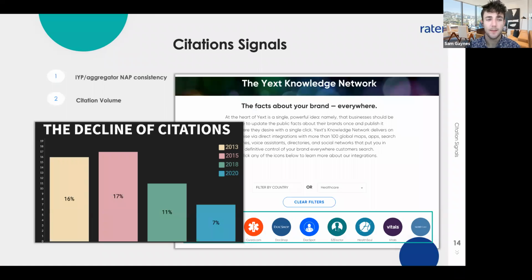Citation Signals. This is your IYP, which stands for Internet Yellow Pages, and it's the aggregator of the map consistency. So I brought Yext into this because they are the first company that I learned about that had this type of offering, and they have additional functionality now. Great company. They essentially will take information from you in some fashion for each provider and each location, make sure that that's accurate. And then with their platform, they push it out to these aggregators, these IYP Internet Yellow Pages. And that is going to, again, be the citation.